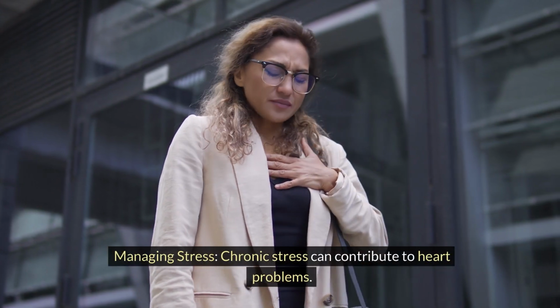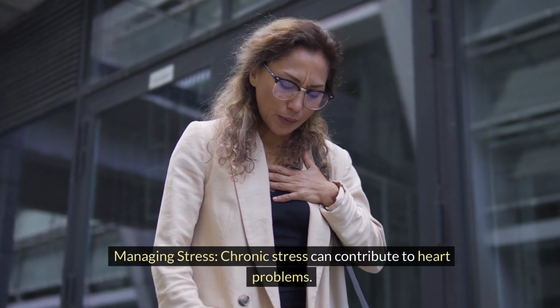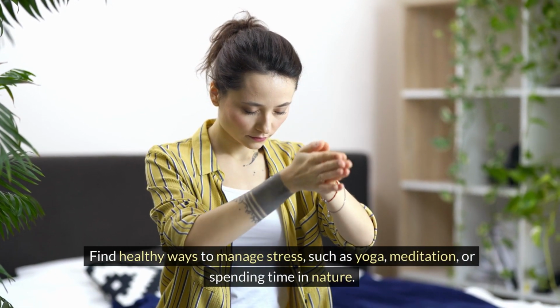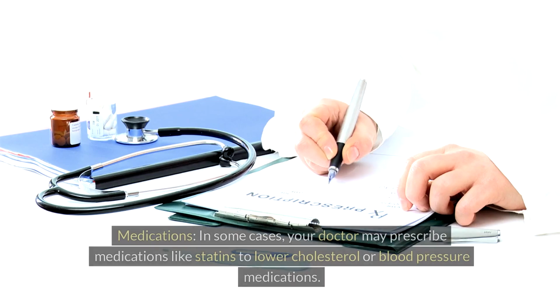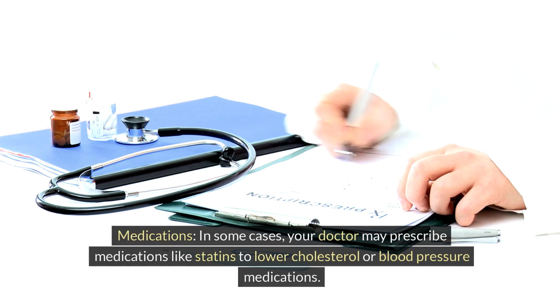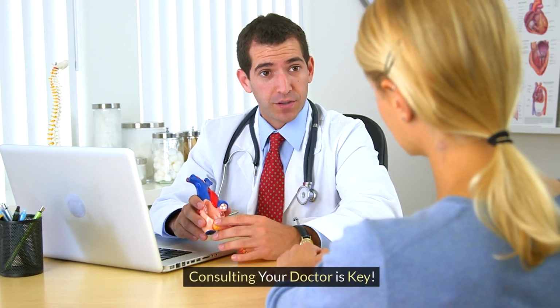Managing stress. Chronic stress can contribute to heart problems. Find healthy ways to manage stress, such as yoga, meditation, or spending time in nature. Medications. In some cases, your doctor may prescribe medications like statins to lower cholesterol or blood pressure medications. Consulting your doctor is key.